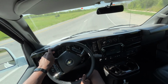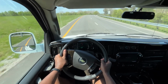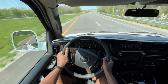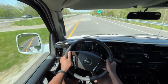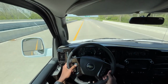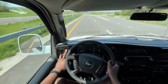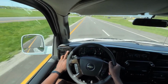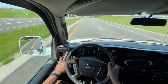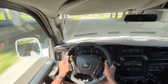And just to show you, I'll give it a little throttle here. And not too much, but still. It has enough power. I can't pull up instant fuel economy, but I can pull up the tachometer. So we're right at 1,600 RPMs at 65 miles per hour, which is pretty great.